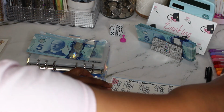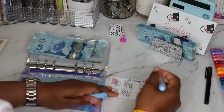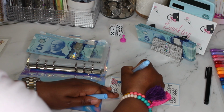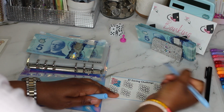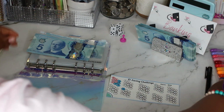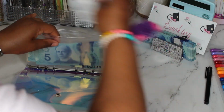And I think I'm gonna go with blue because it kind of matches the border of the challenge. We're gonna color in 5 today. So 1, 2, 3, 4, and we'll go down here, 5. So this one now has $10.